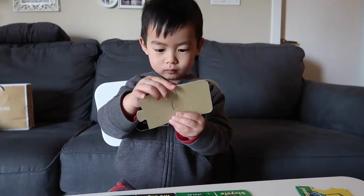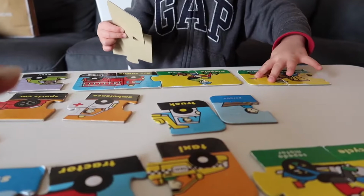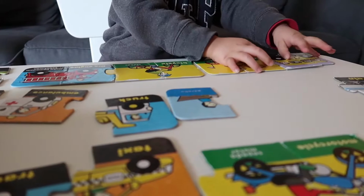And next, we are playing puzzles. The puzzles are really interesting because they have a lot of construction cars, ambulance cars, and fire rescue team cars. And he's obsessed with that kind of thing. They also have two languages, one in Indonesian and one in English, so he can learn new things.